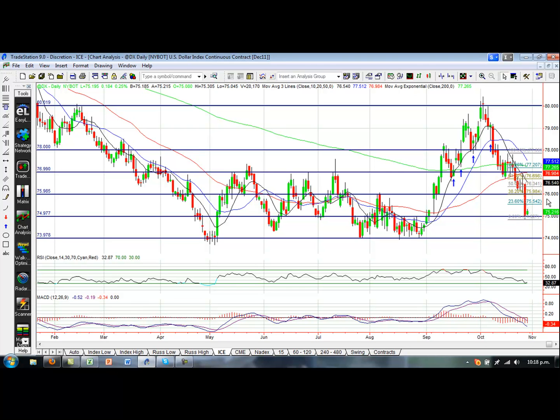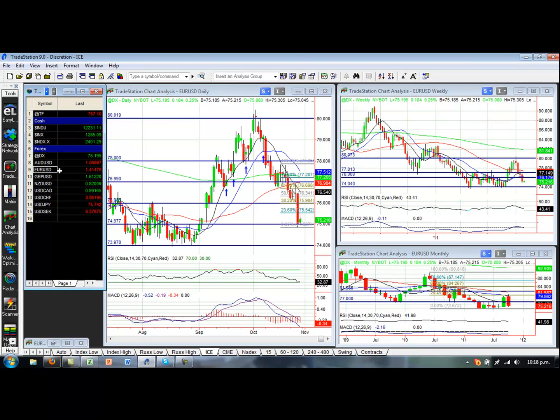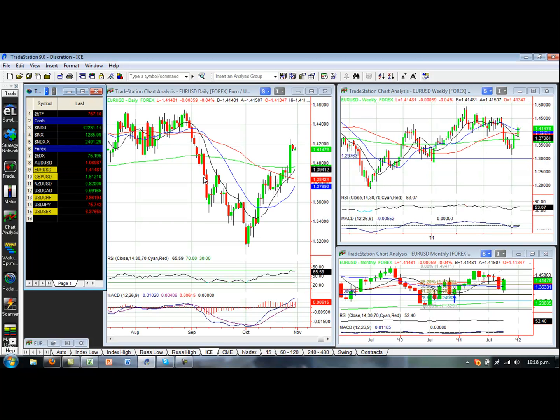I'd be looking for a move up, and probably a move up for a period of days, maybe even weeks, but certainly not months. On a monthly basis, the US dollar is looking much more bearish. Let's just come and have a look at a couple of other currencies. Let's look at euro dollar, because this is the major weighting in the dollar index, and looks very similar.